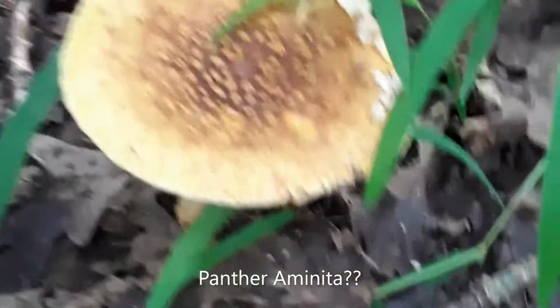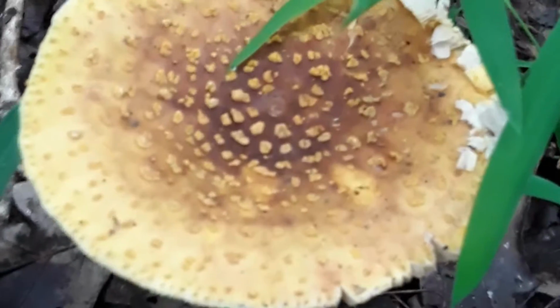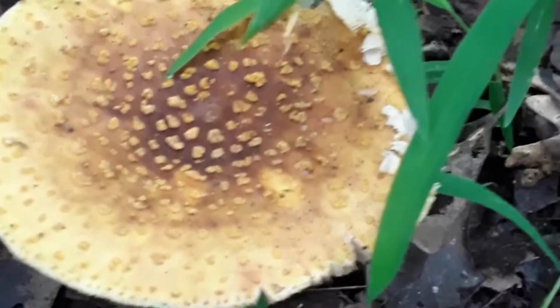And another. My phone's not showing you how yellow this is. It's all washed out on the phone. In person, it's a lot more yellow. Anyway, panther, look at this.